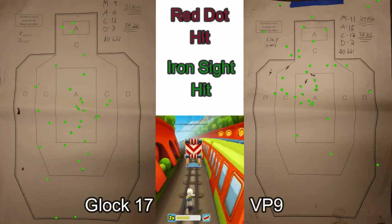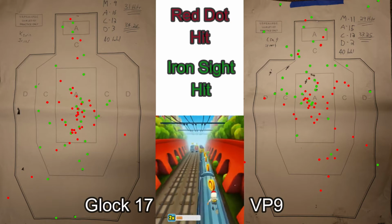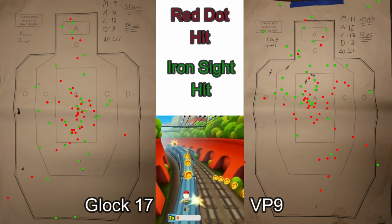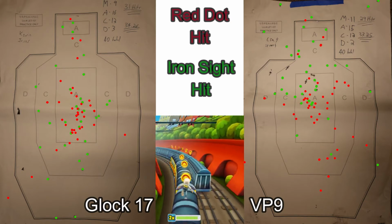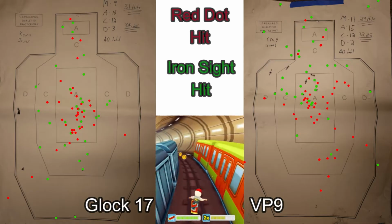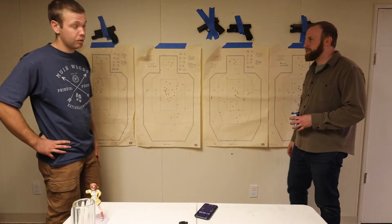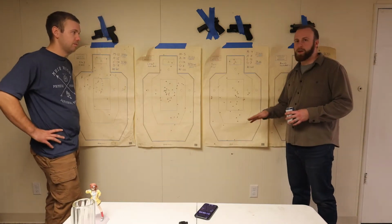And if you just look at the density of the groupings here, we can just visually see the precision. So we're not saying the red dot makes you faster. We're not saying the red dot makes you better. What we're saying is the red dot extends your effective engagement range. Yeah. Anybody can pound out a bill drill at 7 yards and keep it on the alpha. Yeah, that's like baby crawling stuff, you know. That should be pretty standard.